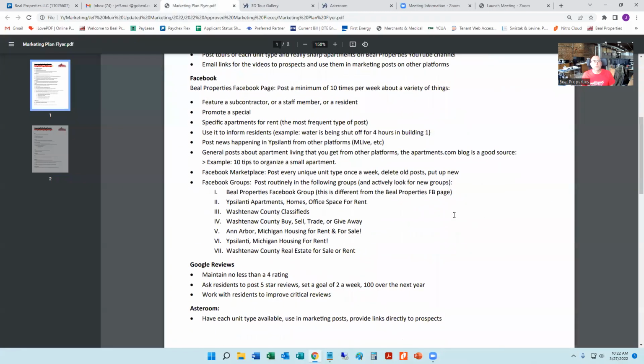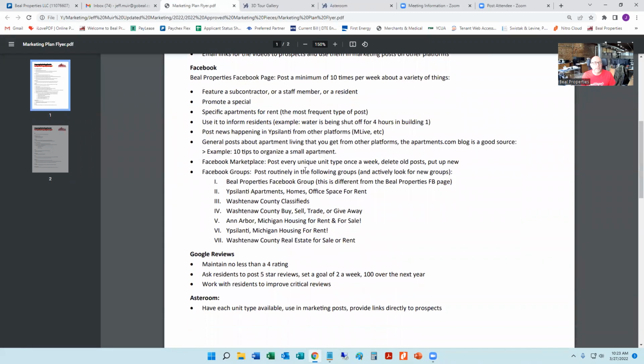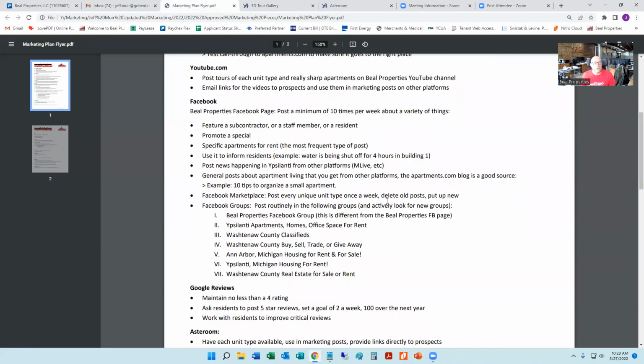Anyone who follows Stuart Beal knows he's super, super active on Facebook, and he promotes all the available properties, but also has the property managers and assistant property managers and leasing agents actively promoting the available units that we have.